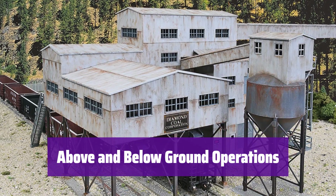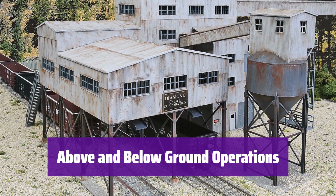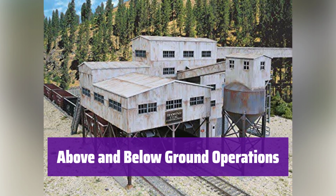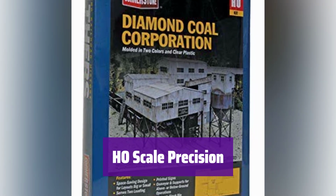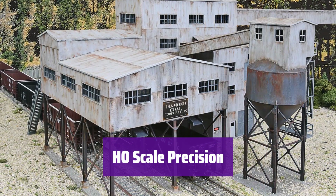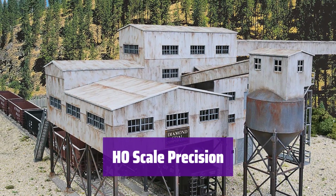This versatile model can be incorporated into your layout to represent either above or below ground coal loading operations. It's designed for flexibility and authenticity. Built to 1:87 HO scale, it's perfect for model railroad enthusiasts. It's a hobby-grade product, carefully packaged to ensure safe arrival.